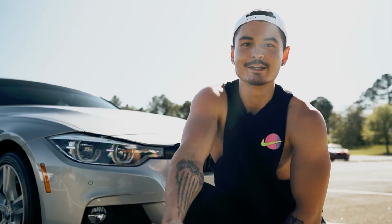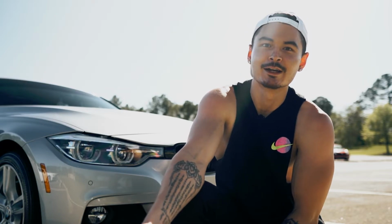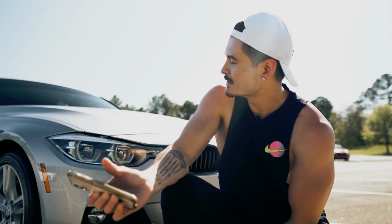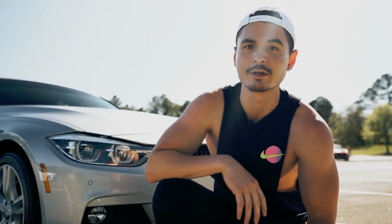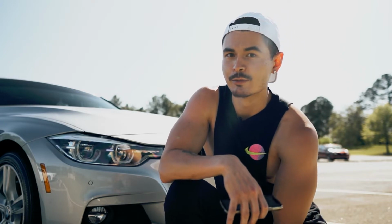Alright, so this is the new-to-me 2018 BMW 330i. Yes, it is pretty much the exact same as my last car. It is an F30. The difference is that this is the new engine platform that BMW switched to within the past few years. So this is a B48, or actually a B46 since we're here in North America. 4-cylinder, 2-liter turbo, same displacement, same turbo as the last car.